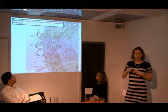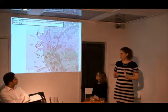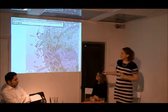However, these are quite long structures. What happens if I shorten the length of these structures? Do I see something similar? And actually, you don't see anything similar to that. So it's not all bad news. If I shorten the length of these multiple nanotubes, you see a very different interaction with the cells.